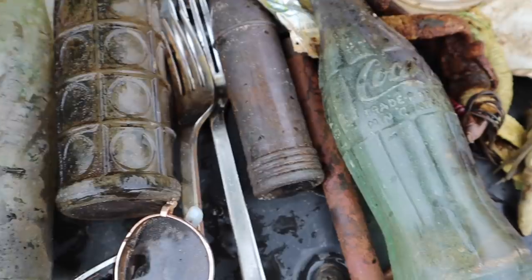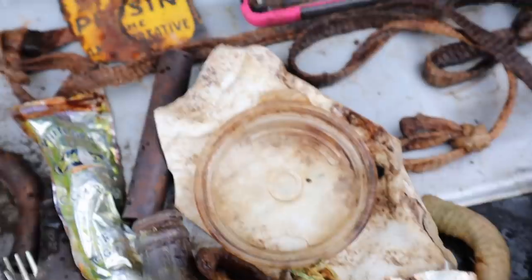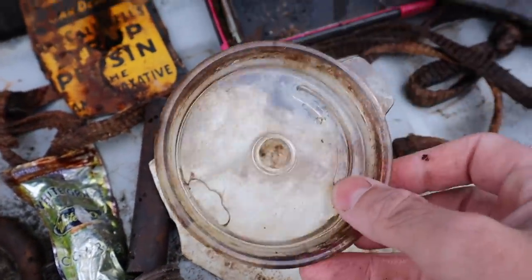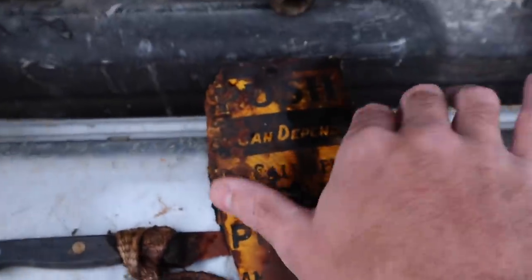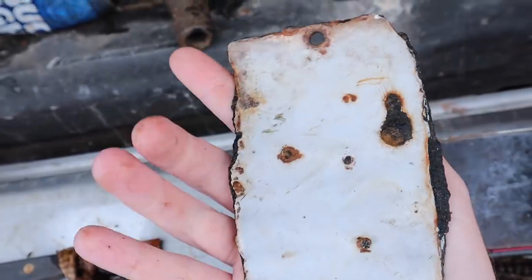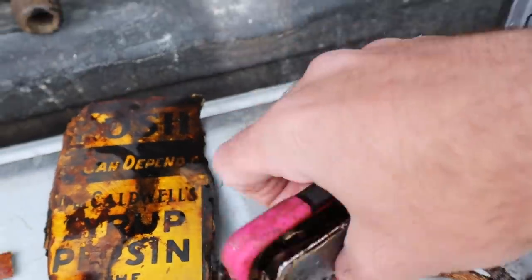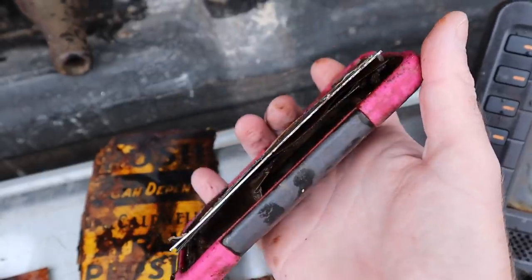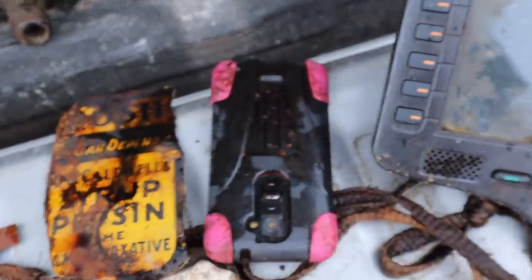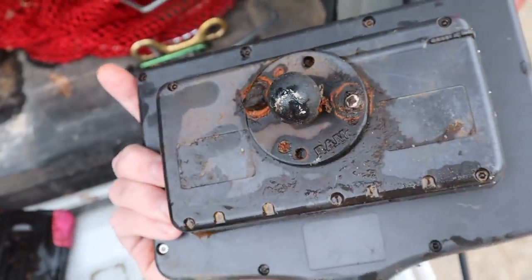A few forks. Another Coke bottle. Lots of fishing lures. That's crazy. Got a top to like a Yeti cup. Found a lot of them. Here's that cool sign. Very awesome. Beat up phone. I don't think that thing will ever work again. Kind of a cool little fish finder here. Now, how did that get in the river?